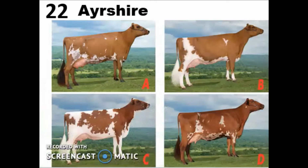So with number 22, we're going to get into one of those 6 most common breeds that we do have, and that is the Ayrshire. So the Ayrshire is a Scottish breed. It's a red and white color, and they are a little bit tough to tell apart sometimes from red and white Holsteins. So part of the way that I like to do that is I notice that their spots always kind of have jagged edges, and that's one way that you can tell them apart.